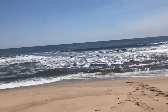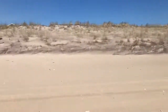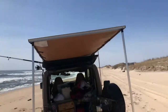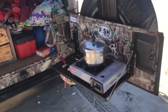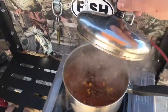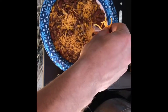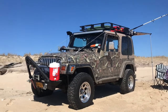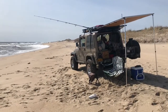March 18th, 2020, off the coast of Long Island at Hither Hills State Park. We got the rods in the water, on and set up. See what we got cooking for lunch. Chili. Cheese. It was definitely a fun ride out here. It was sure a nice trip.